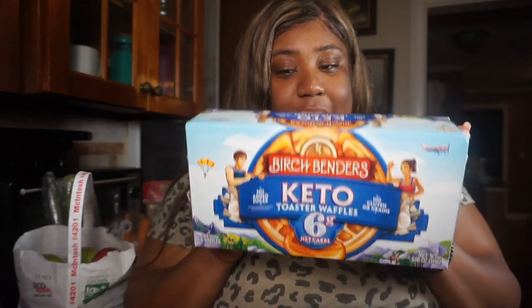I'm not on keto, but I still like to watch out for my carbs and try to get low carb items. I still eat full carb items like potatoes, but I like to buy stuff like this for when I'm craving some waffles or something, you know what I mean? Anyways, I decided to get the Birch Benders keto waffles. You just put them in the toaster.